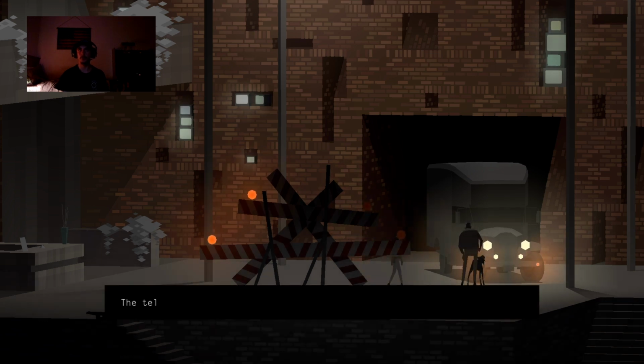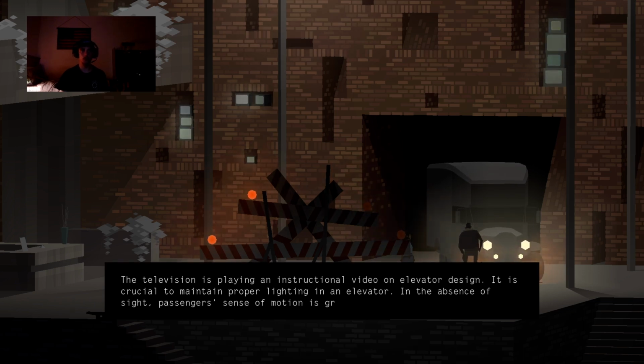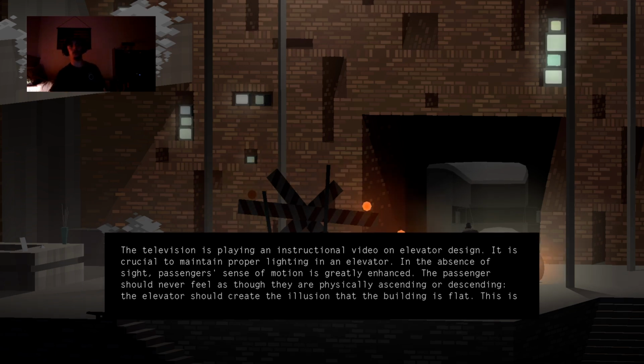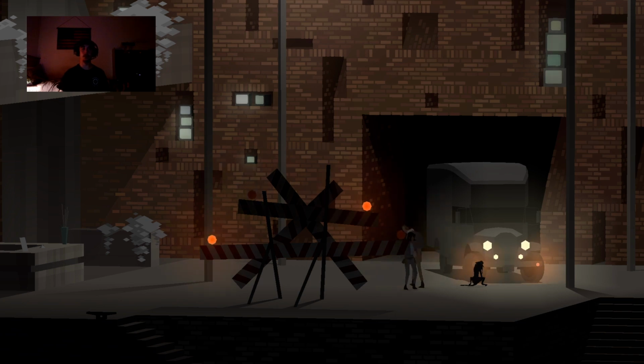There's another television. Television is playing an instructional video on elevator design. It is crucial to maintain proper lighting in an elevator. In the absence of sight, passengers' sense of motion is greatly enhanced. The passengers should never feel as if they are physically ascending or descending. The elevator should create the illusion that the building is flat. This is the mark of a successful elevator design.